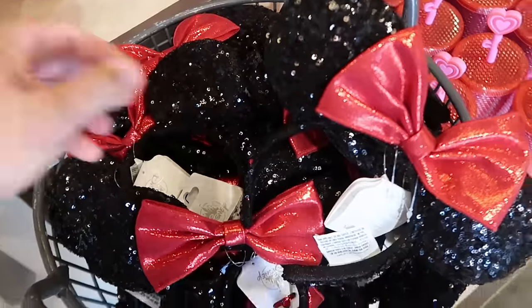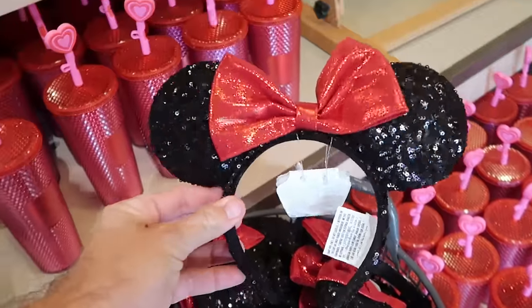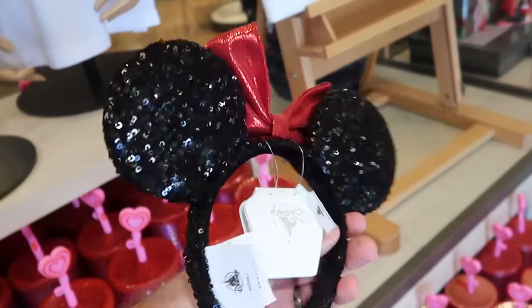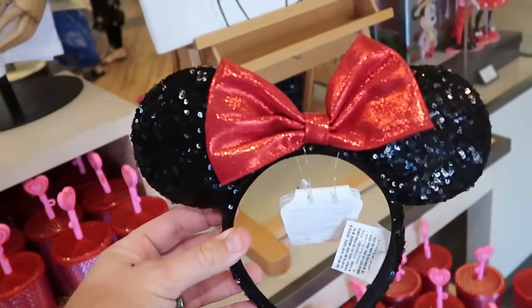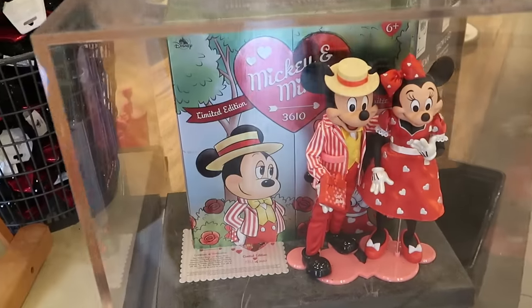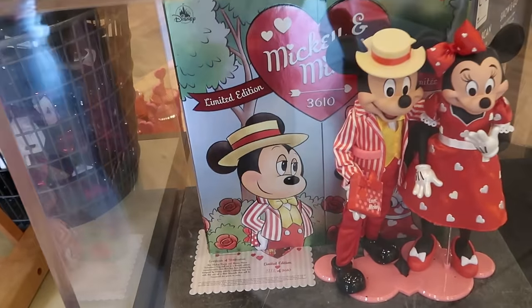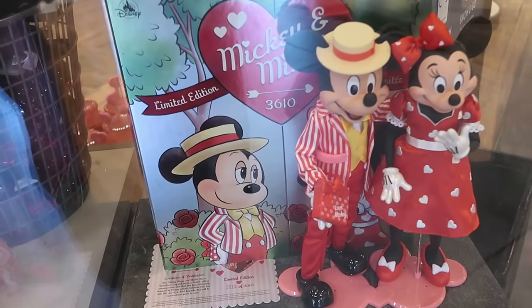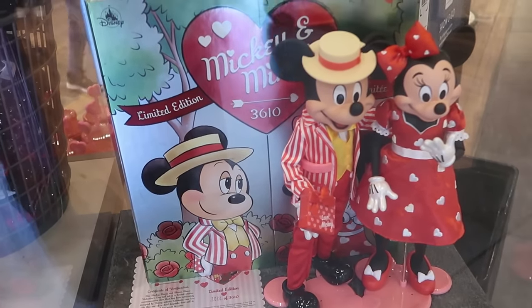And here's a perfect pair of ears, especially for the upcoming Valentine's Day. You have really shiny black sequins and an oversized bow. Those are $35. But let's check out the dolls that they have here with Mickey and Minnie. These are limited edition to 3,610 pieces, $199, and it comes in that really fancy box.